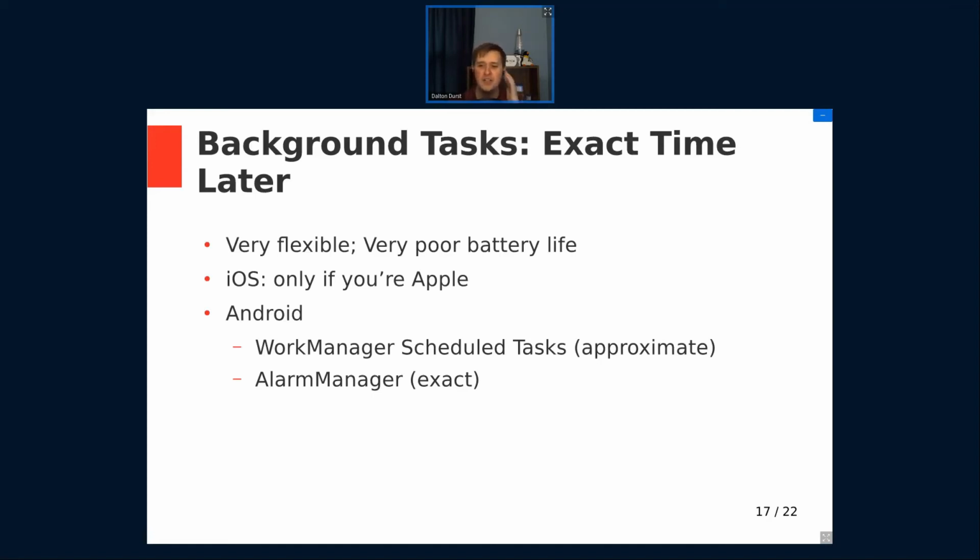You can use Work Manager scheduled tasks to get an approximate task completed. This would be best for email because it's not essential that the user gets their email every 5 minutes exactly. Instead, we can allow the system to schedule tasks as they work. For example, if you schedule something at 1:01, something at 1:02, and something at 1:03, the system can just say, why don't we run all those things at 1:03 to save more power?